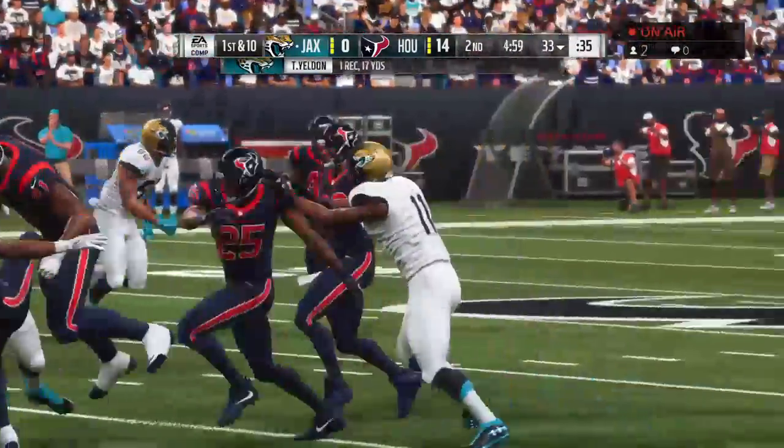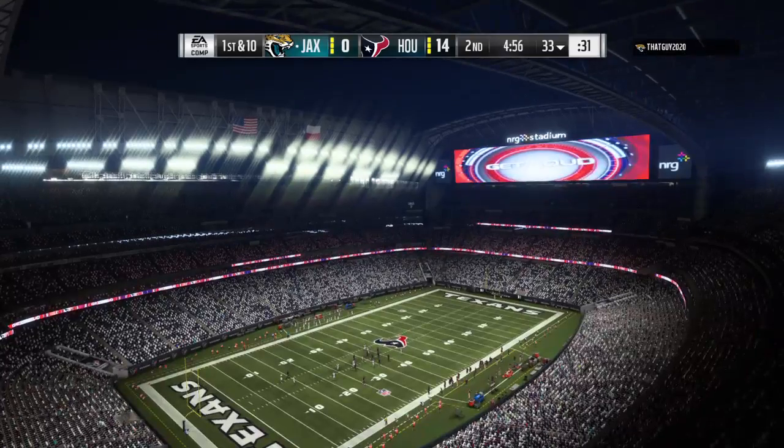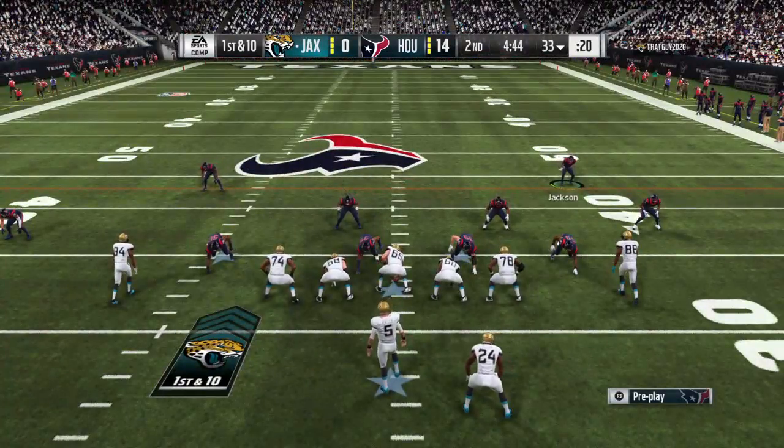Jacksonville first down on a pickup of 17. I know most of the time when the ball's in the air, you're thinking wide receiver, tight end, but running backs can be a big part of any passing offense nowadays.